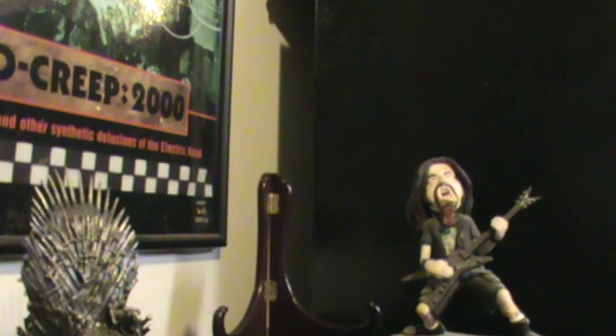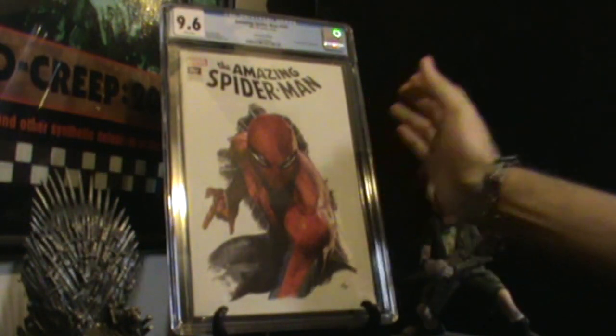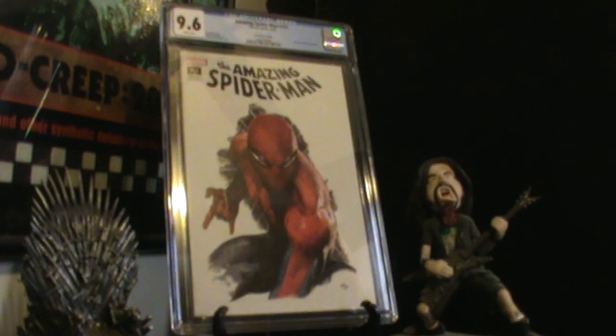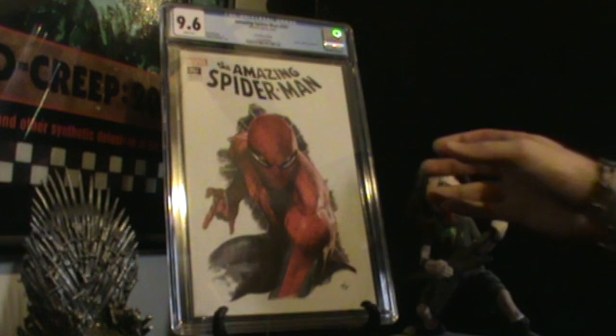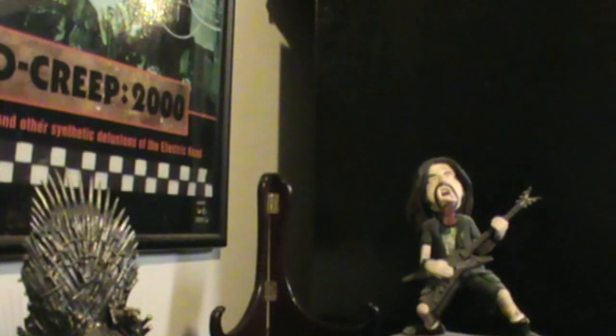So many books, damn. So here's another Dell'Otto I got. This one's sweet. This is the Amazing Spider-Man 797. This is the convention edition by Dell'Otto. Just a sweet, sweet cover, man. 9.6, but maybe I'll send it back in and get it pressed. Maybe I'll get a 9.8.